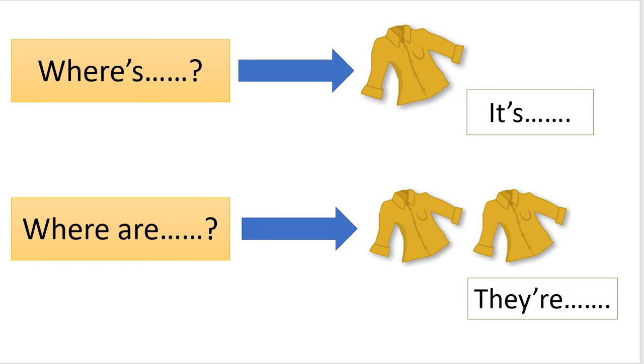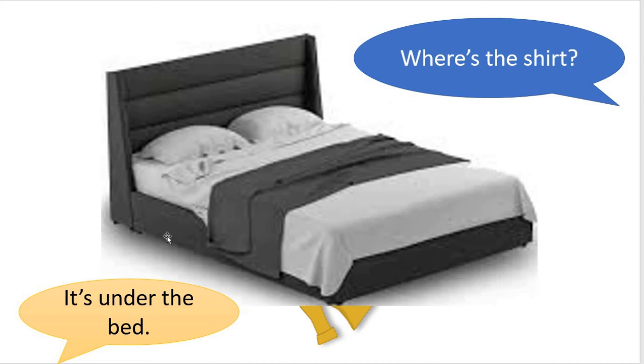Давайте потренуємося. Where's the shirt? Бачимо, одна сорочка заховалась, тому ми ставимо питання where's? Where's the shirt? Де сорочка? І згадуємо, якщо ми запитуємо про один предмет, то відповідаємо it's. It's under the bed. Вона під ліжком.